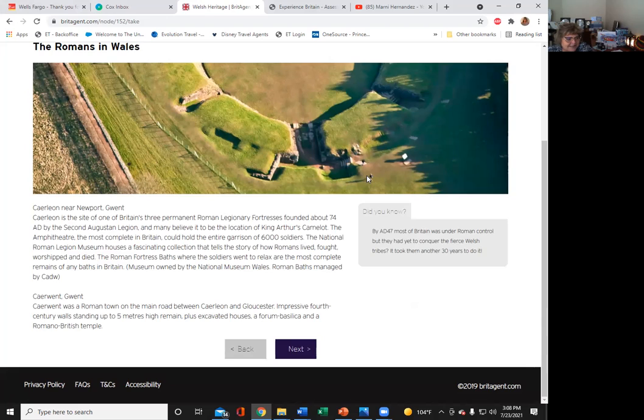The National Roman Legion Museum houses a fascinating collection that tells the story of how Romans lived and fought, worshipped, and died. The Roman fortress baths, where the soldiers went to relax, are the most complete remains of any baths in Britain. Museum owned by the National Museum Wales, Roman baths managed by Cadw.